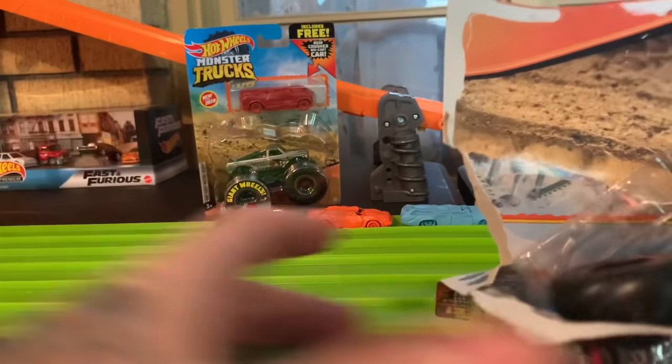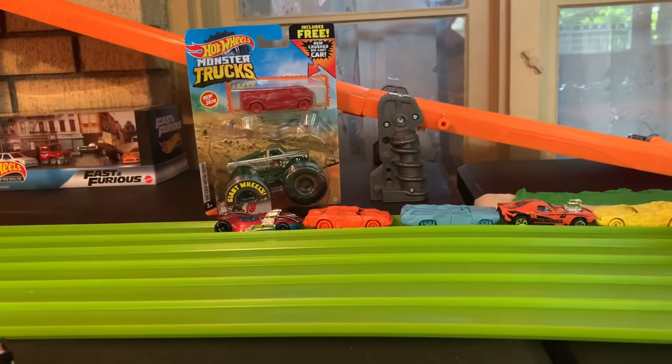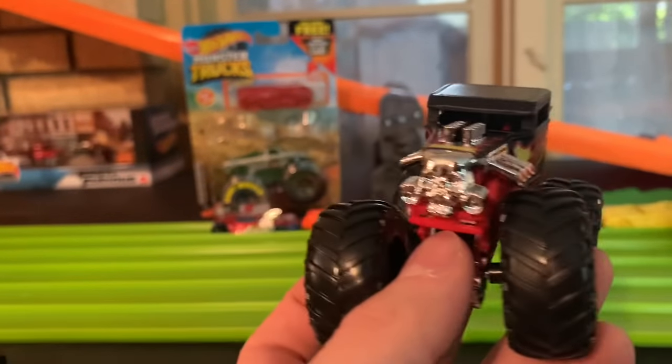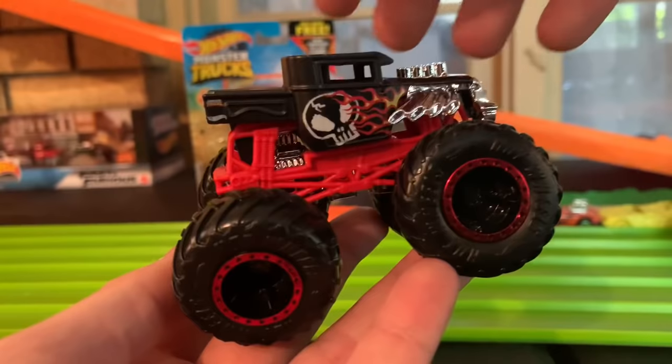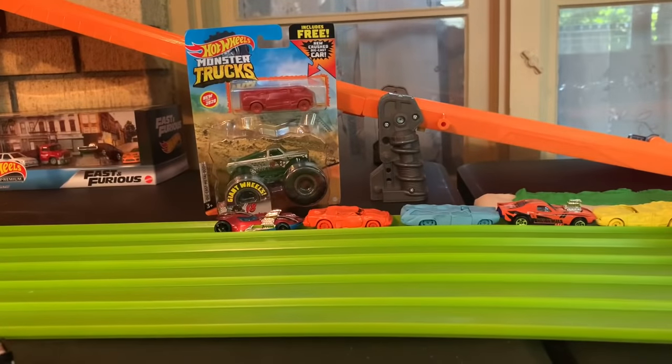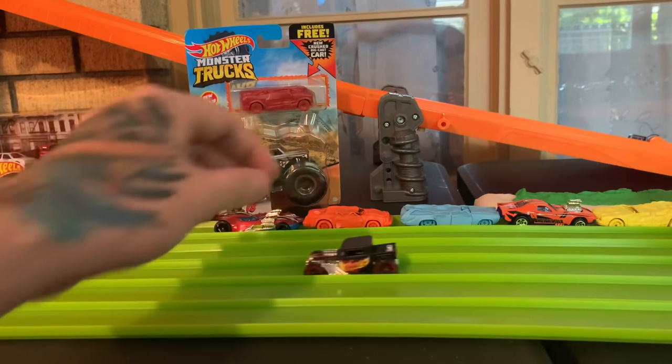Now, I already have this color Bone Shaker, but I don't have that color Hot Wheel Bone Shaker. So, that's basically why I bought this. So, again, this is just the standard Bone Shaker as we saw in the Monster Truck Tournament before. Plain Jane Bone Shaker. Pretty sweet. But this is why I really bought that two-pack.